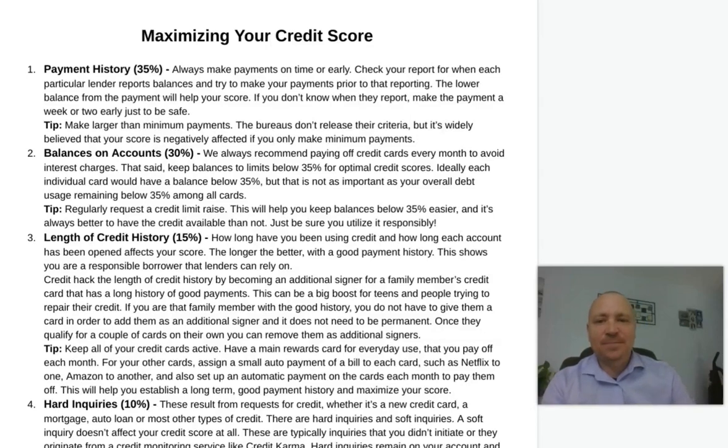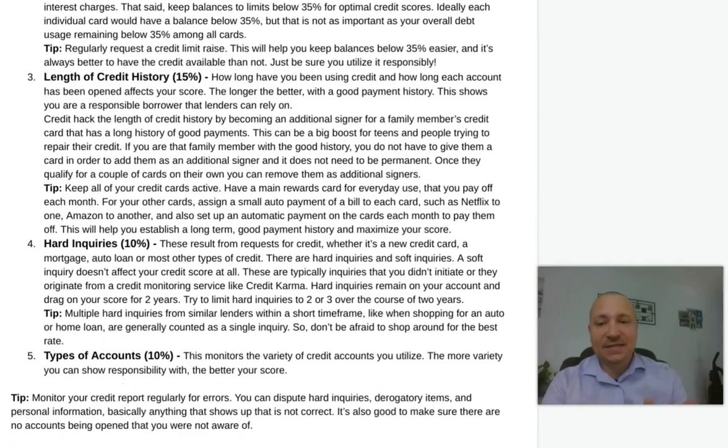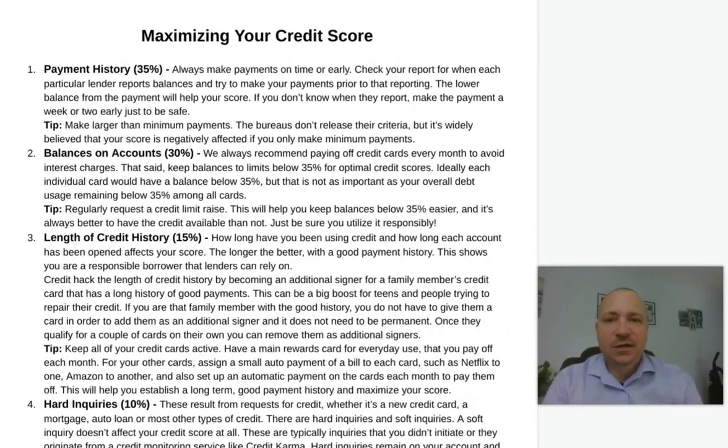So let's take a look here. There's 5 things that make up your credit score: payment history, balances on your accounts, the length of your credit history, hard inquiries, and the types of accounts that you have. We're going to go over each of those and how you can make sure that you're utilizing each one to maximize your credit score. So number 1 is payment history. That accounts for the largest portion of your score. It's 35%.